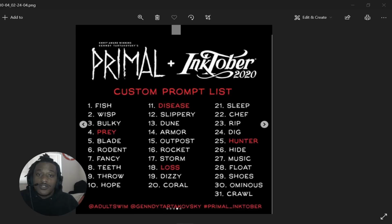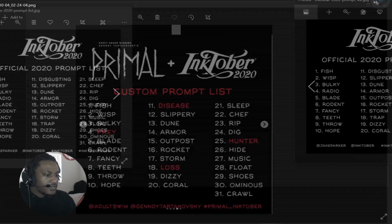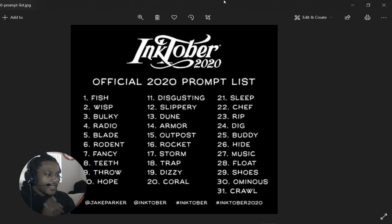I should also mention that there are two prompt lists in this Inktober. I guess they were collaborating with Primal, which is a show on Adult Swim. As you can see here, every few prompts would be a different kind of prompt that follows the theme of the Primal show, I would assume. And then they had this one here, which was literally the same thing, but just a few were different. So I kind of just went with different ones.